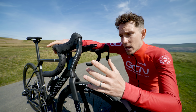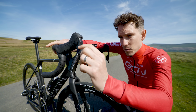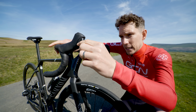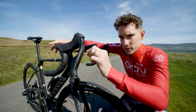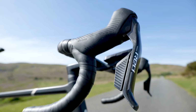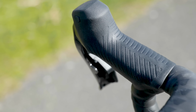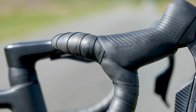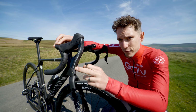So the way they've done it is, instead of mounting the hydraulic cylinder vertically with the lever pulling on it, the hydraulic cylinder is now horizontal and the lever pushes on it. So they've moved the pivot position of the lever as well. Now, to my mind, getting that extra hand position is absolutely great, but also that different pivot placement means that the lever takes less effort to move.